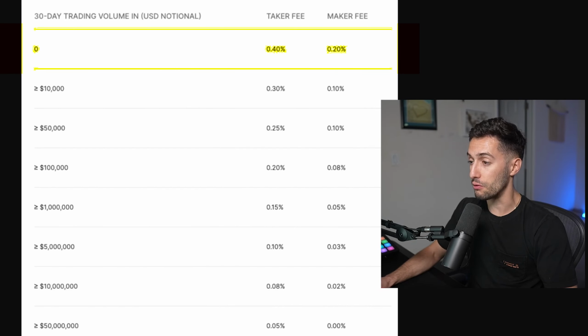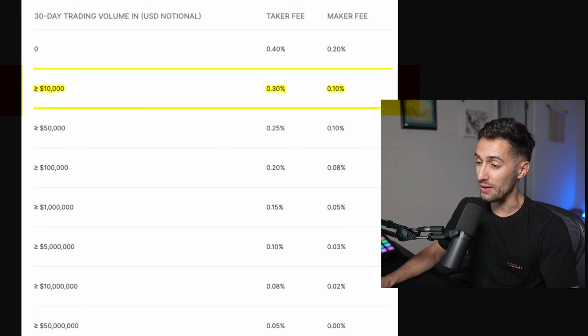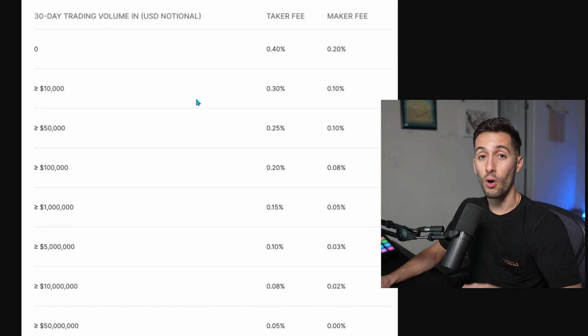You can see right here, zero would have a 0.2 to 0.4 fee, whereas if you traded $25,000 prior to your next trade, you have to pay between 0.10% and 0.30%, which is a pretty significant difference when you start to go down this list. So you can see right here, this is what we call a fee schedule.